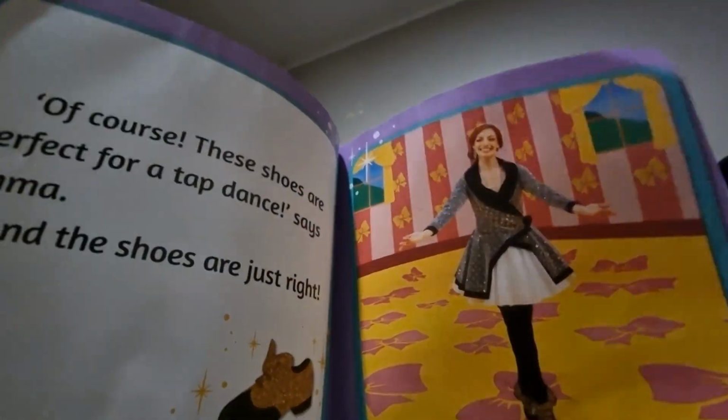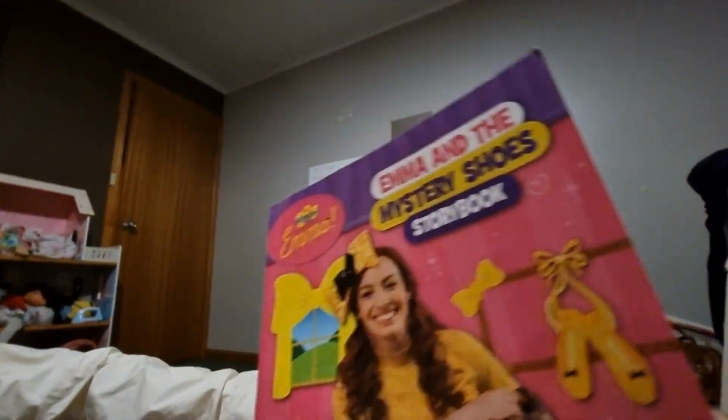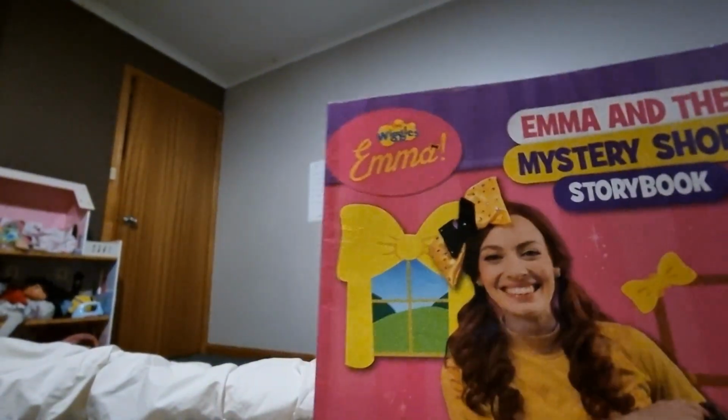Now we solved the mystery, right? So, are they still mystery shoes? No. Because now we know what these shoes are for, right? What are they for? Tap dance. Okay, good job. All right, next.